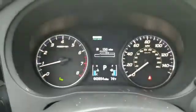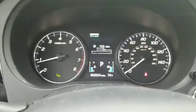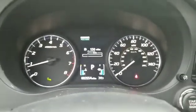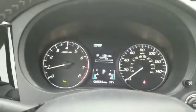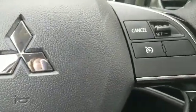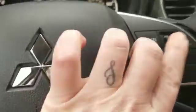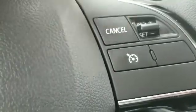I've been driving it for a few days, and it's very smooth. It's a very comfortable car to drive. It's very convenient to drive. It's got several features that make it super easy, stress-free. I really like the cruise control setting. It's just a standard one. You can set it, make it higher, or you can cancel it.